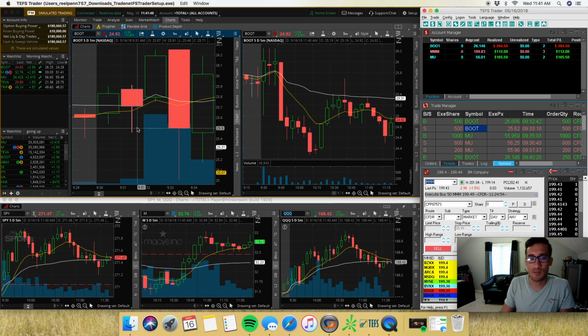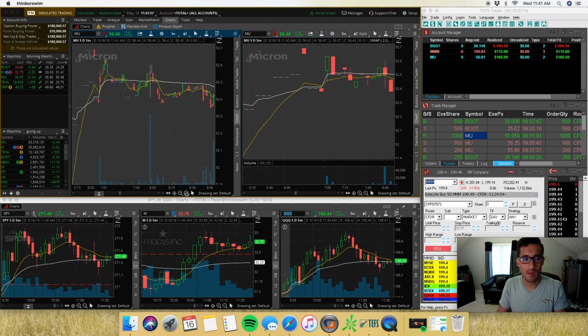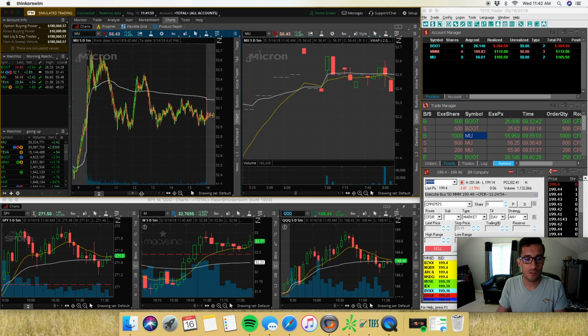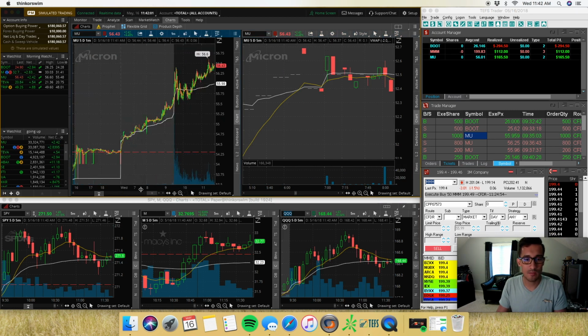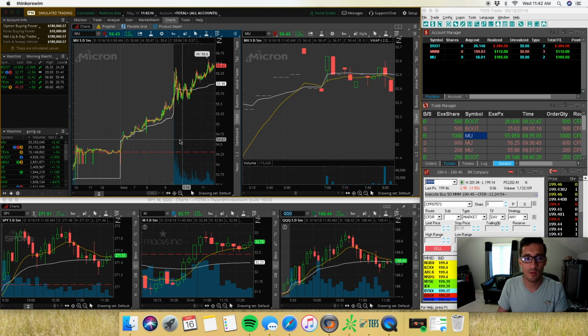So the next trade I took was MU. MU was also on the gappers list this morning. It had a decent daily as well. I had a level down here at 54.30, but it was clearly way above that, and we had a pretty large window for it to go up.